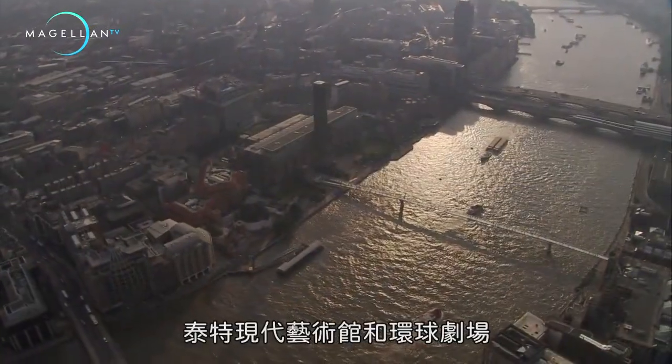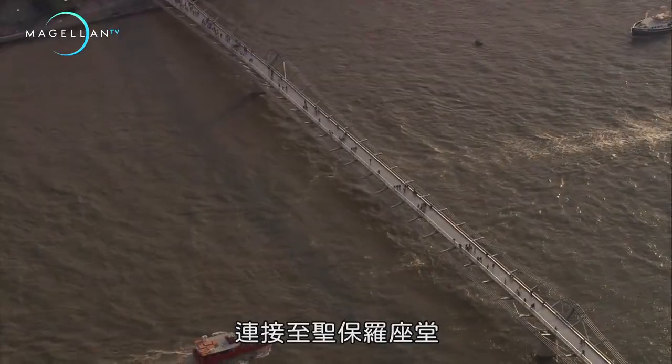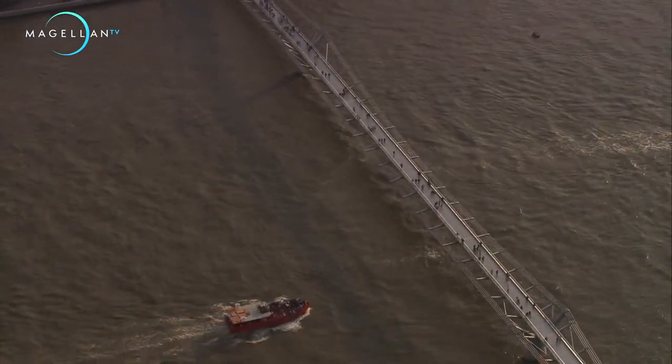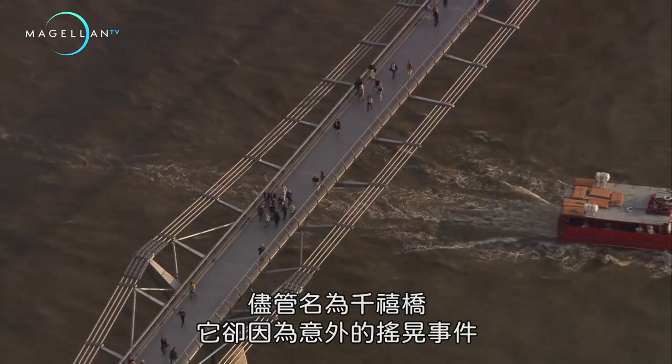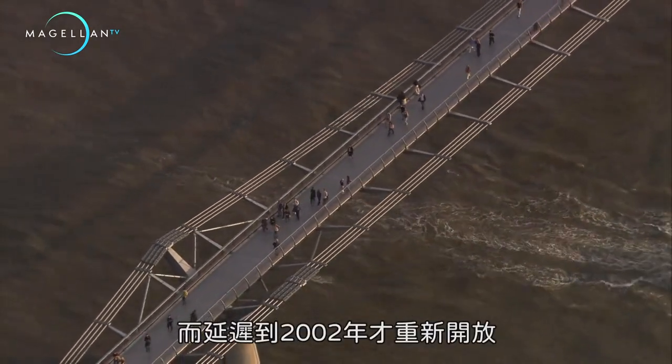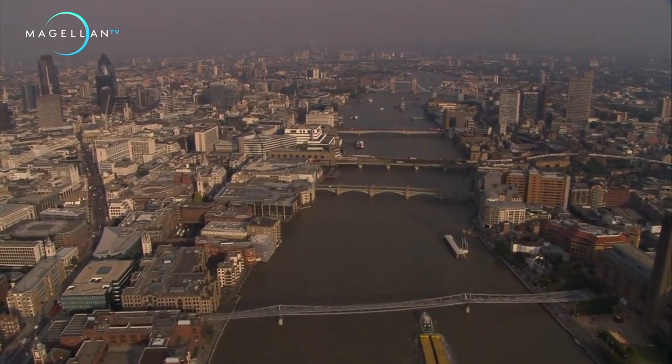The Tate Modern and the Globe are linked to St Paul's Cathedral by the Millennium Bridge, a pedestrian walkway. Despite its name, it opened 2 years after the millennium, due to unexpected swaying, earning it the alias Wobbly Bridge.